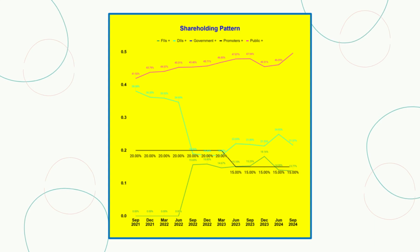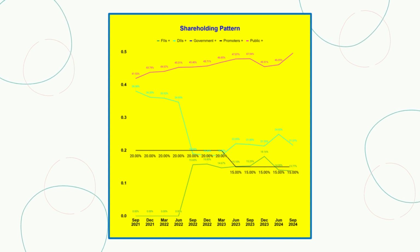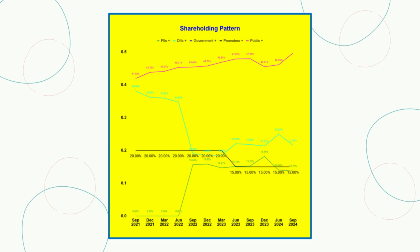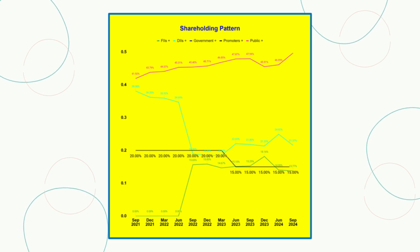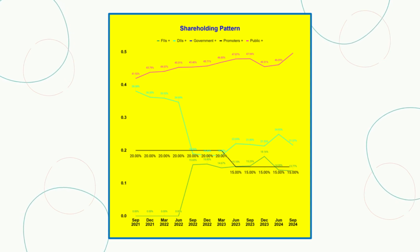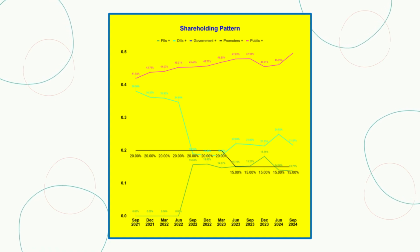Overall, the data reflects a notable shift in CDSL's shareholding composition, with public ownership rising steadily and institutional investors, especially foreign ones, reducing their stakes. CDSL's shareholder landscape has seen a clear evolution. This change suggests increasing public confidence in the company's potential and a dynamic shift in institutional investment strategies.